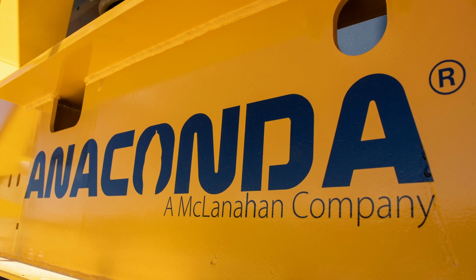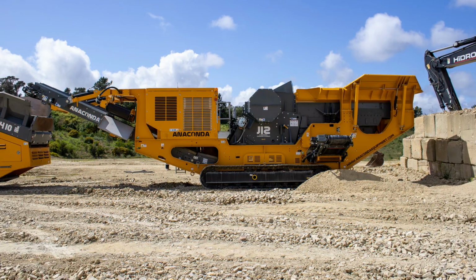The all-new Anaconda J12 Jaw Crusher has arrived in Australia. Hi, I'm Wayne from Australian Earthmoving, and today I'm talking about Anaconda Equipment, one of the leading manufacturers within the material handling processing industry. They've now introduced a new innovative crushing equipment range.